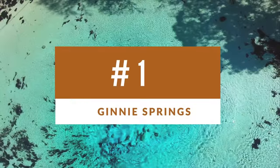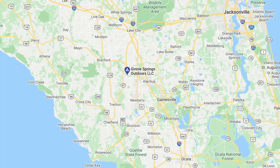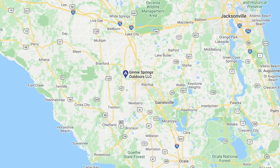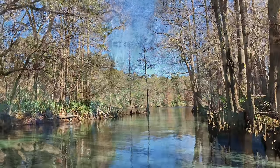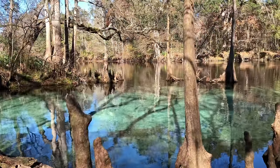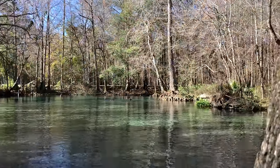And coming in at number one, Ginnie Springs. Ginnie Springs is located just northwest of Gainesville, and it's just absolutely stunning. The scenery there is just gorgeous. You have three different springs there, and you can scuba dive there, which puts it over the top.